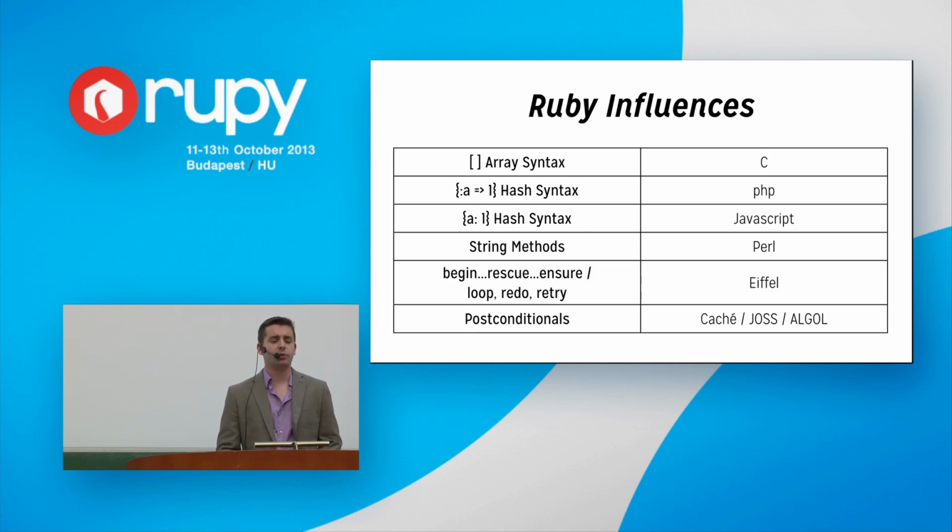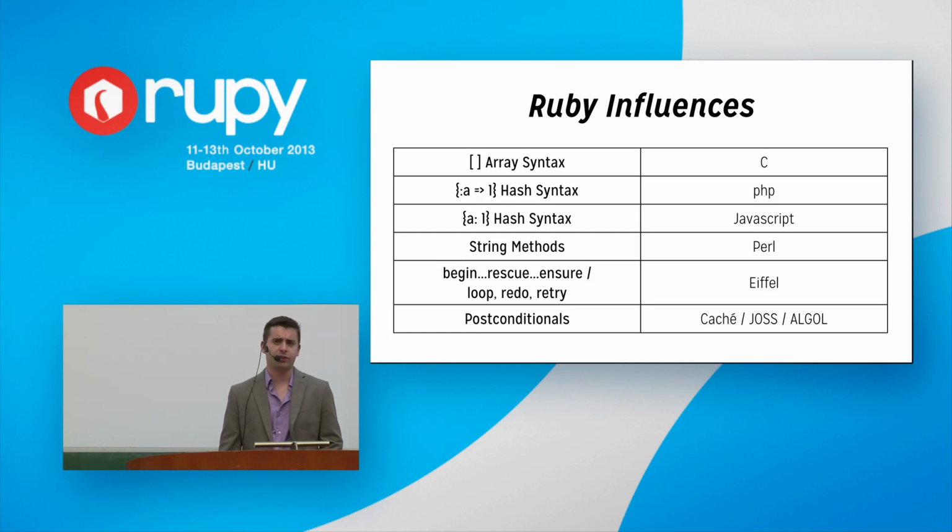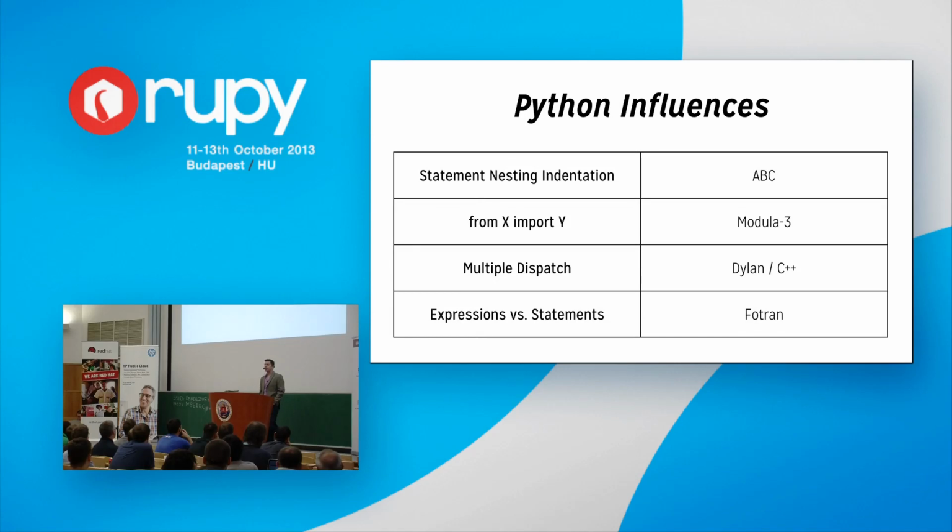You have the begin, rescue, ensure, the loop, redo, retry of a language called Eiffel, which is really neat, designed by Contract. And you have post-conditionals, which first occurred, I couldn't figure out the original introduction of them, but Cache, JOSS, or ALGOL, one of those where you have a statement, if, and then the conditional. The Python influences are interesting as well.